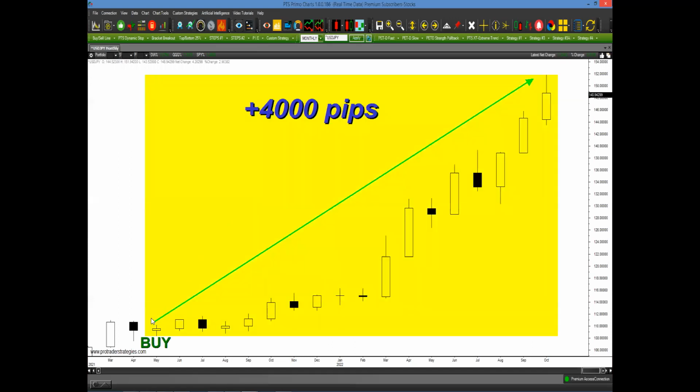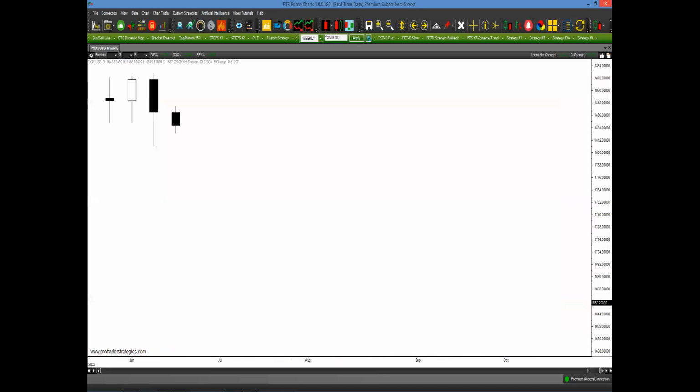Right back here, this was the first monthly bar that was circled in, or I should say blocked out in yellow. So we knew well in advance, and had we held on this entire time, we could have potentially captured 4,000 pips. This is just tens of thousands of dollars potentially you could have made just using this, not relying on any outside information that we've all been taught to look at, but simply just listening and trusting what the market is telling us. Or we could go to a weekly chart of gold.